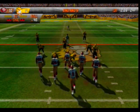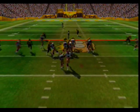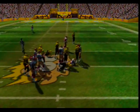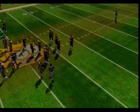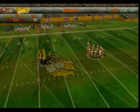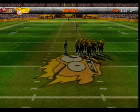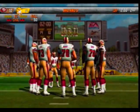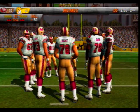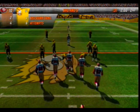Ball on the 45-yard line. Only one man back. Gives the ball off. Mays comes up to make the play at the 50-yard line. If they keep getting gains like this, it could really open up things for him in the second half. And he picks up about four.